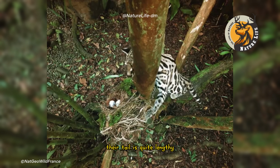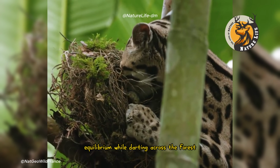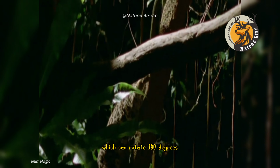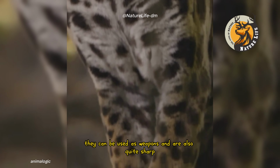Their tail is quite lengthy, nearly as long as their body, which they use to maintain their equilibrium while darting across the forest. They can climb trees headfirst because of their long claws and flexible ankles, which can rotate 180 degrees. Their large claws are useful for more than only climbing, though. They can be used as weapons and are also quite sharp.